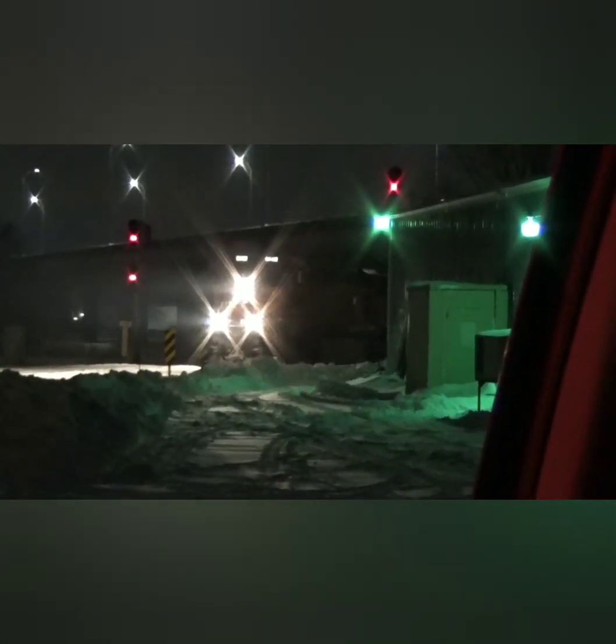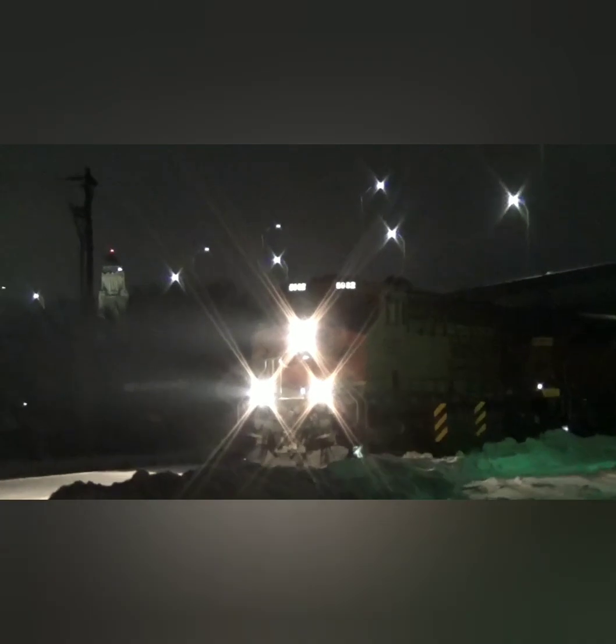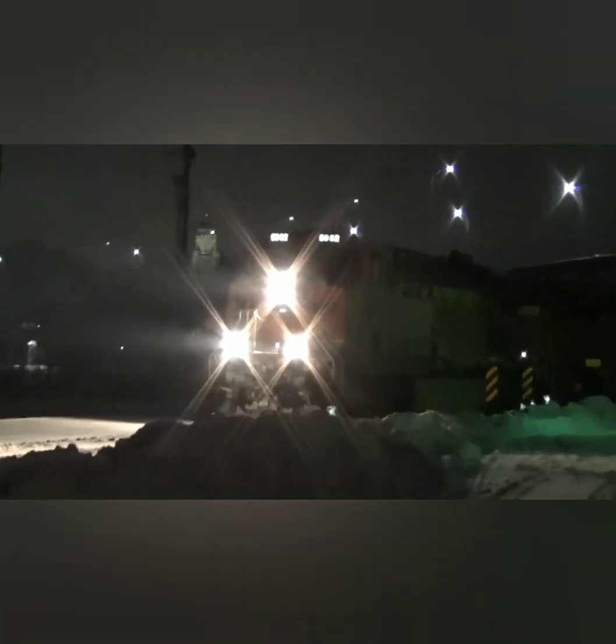Okay, Rail Fanning Adventures, Lincoln, Nebraska. I'm just east of Hobson Yard, and this is a northbound BNSF train coming off the St. Joe sub and heading into Hobson Yard. 5982 is your leader.